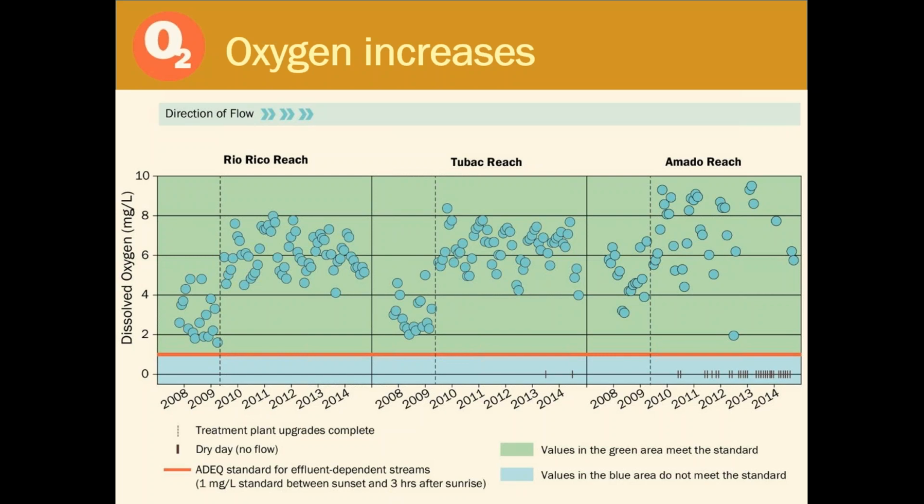You can see that when data points fall in the green area, it meets the standard. If it falls in the blue area, it does not meet the standard. Both before and after the upgrades, the levels of dissolved oxygen met the standard, but in all 3 reaches, we saw an increase in the amount of dissolved oxygen, which is really good news for the aquatic species. And even in the Amado reach, if you see the little hash marks at the bottom, we're seeing an increased number of dry days, but even when there is water present, there's still enough oxygen in the water, with the exception of a few outliers. So ammonia decreasing, oxygen increasing, very important for our fish.